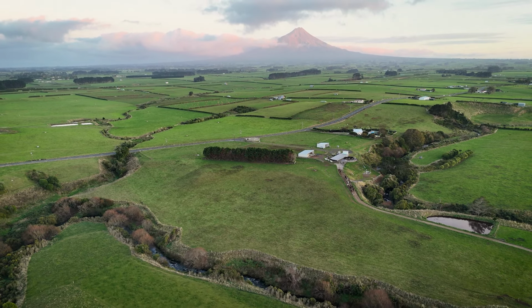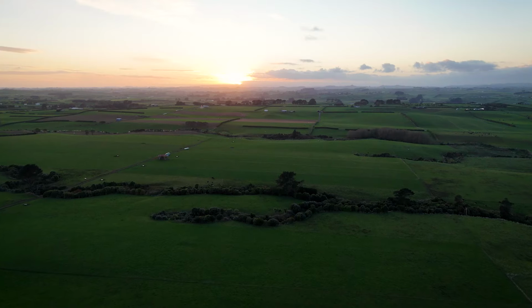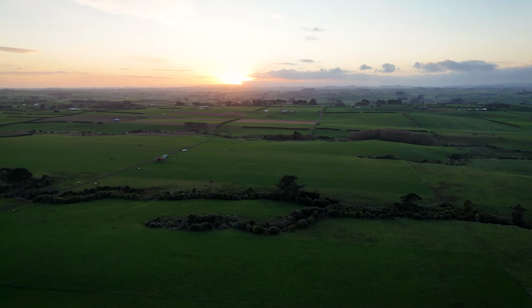So there you have it. Whether your farm is big or small, Nevada can design and install the perfect effluent system for your farm.